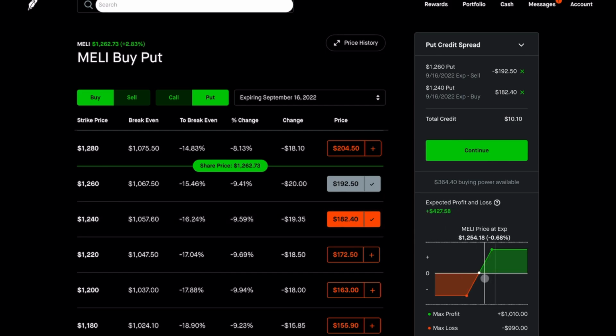So now, as you can see from Robinhood, if the stock doesn't move down by over 1% by September 16, 2022, so in other words, if it goes up or if it moves sideways, so long as it doesn't go down by more than 1%, you're going to make $1,000. You're going to keep $1,000. Now, if it goes down below that, you're going to lose almost $1,000 as well.